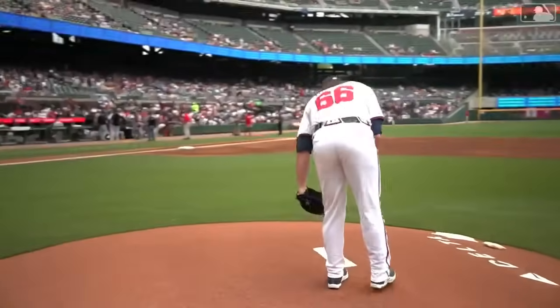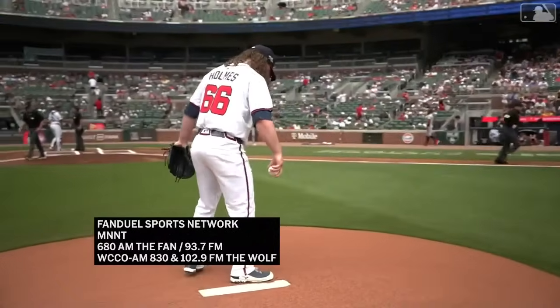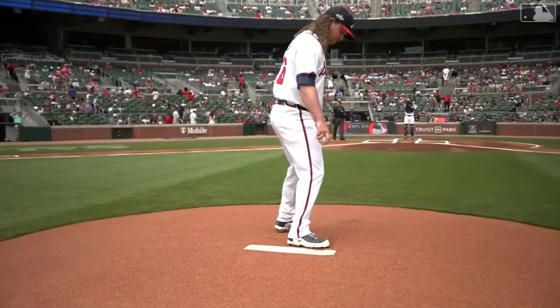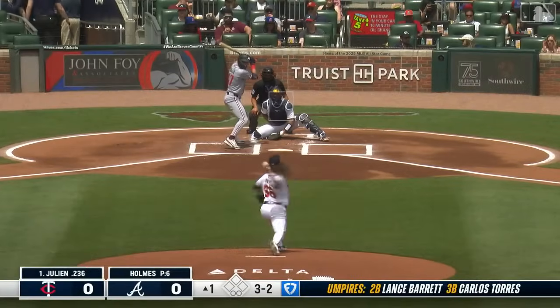Behind the dish is Drake Baldwin, who gets the start catching Grant Holmes. 29 years old, 6 foot 225. He's 1-1 on the year at 3.78 ERA. Eddie Julian, then Buxton, then France, and Larnach will hit cleanup here.